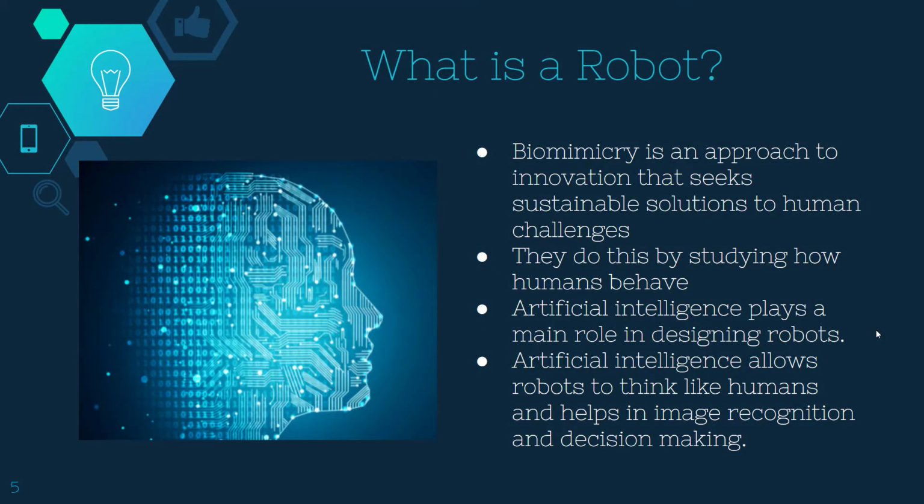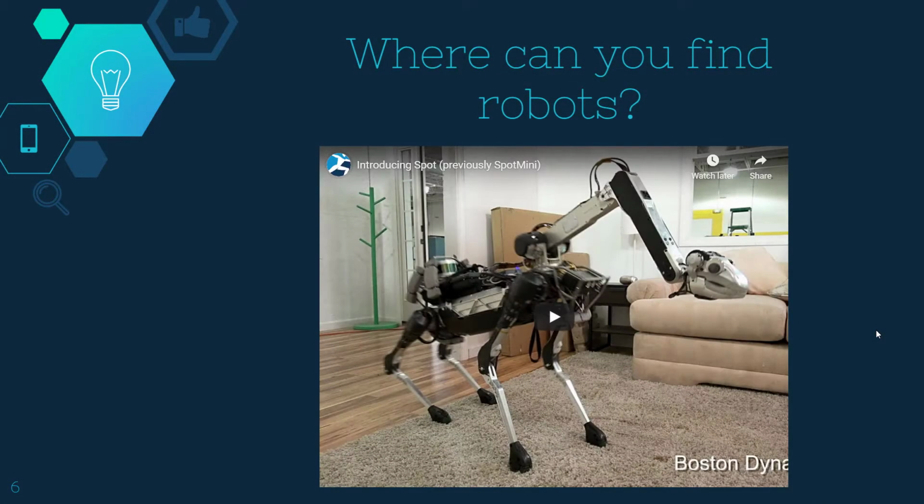Biomimicry is another technique that many robots use. It is basically something that makes a robot more human-like. For example, a claw machine works just like a human hand as it can pick things up. Artificial intelligence is a main part of biomimicry, as it gives robots a fake brain and lets them think just like humans. This robot uses artificial intelligence to behave like a dog. Let's see how it works.